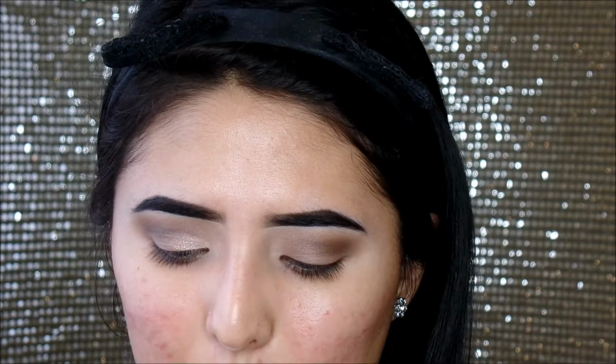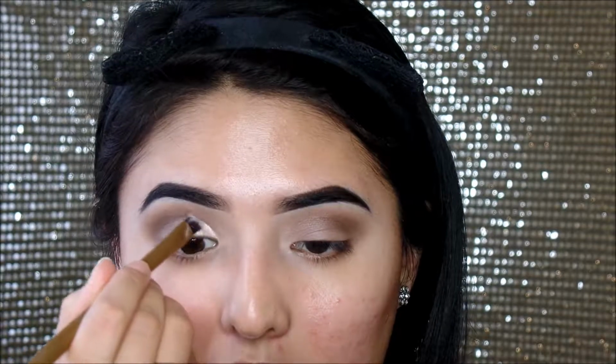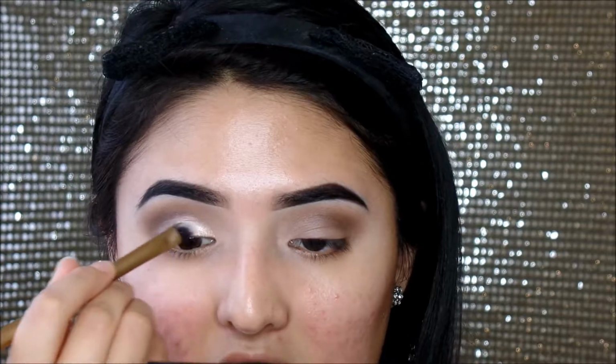Okay, I feel like it's a little bit powdery. It's not really creamy. So I'm just gonna apply some of this setting spray to the brush and see. Hopefully, it's a little bit more pigmented and less powdery. Oh yeah, setting spray makes it a lot better, so just a little bit.